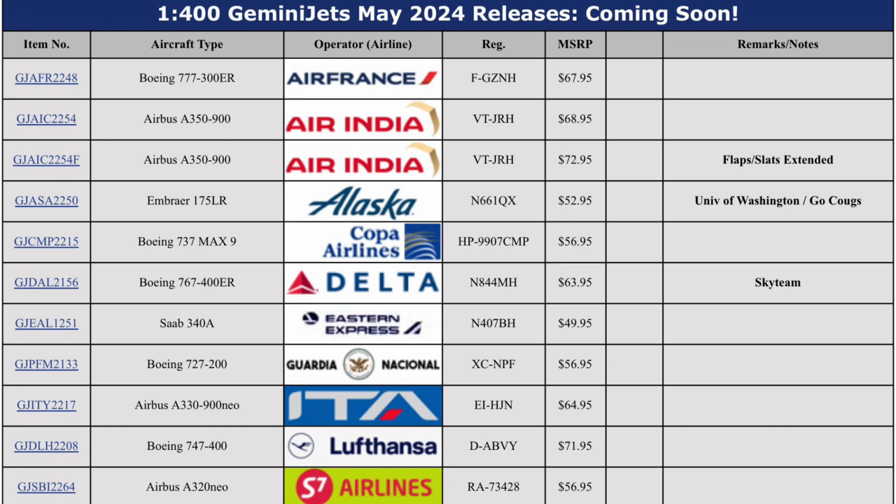Overall, very nice release from Gemini Jets. A great way to head into May, and this release set should be available at Airliners International in Kansas City. I would hope that they do have ambitions to get them out to retailers before the big show in about 40 days, because it does line up perfectly with their 5-week cycle typically that they like to have with their releases. So I do anticipate them being available in Kansas City for Airliners International. But if not, there should be plenty of other opportunities to get them from your favorite online retailers and whatnot.